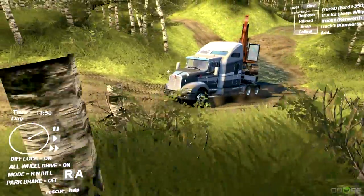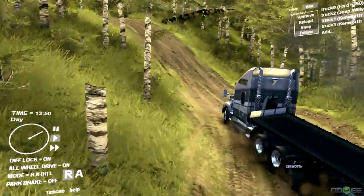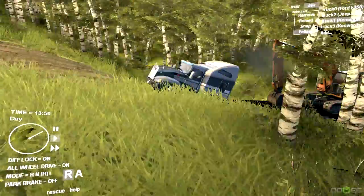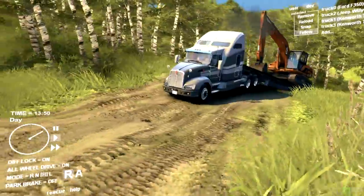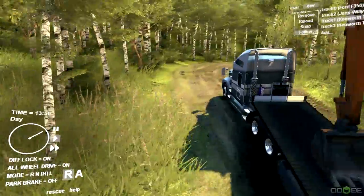It's always kind of a gamble whether or not you're going to need low range for certain hills or certain mud holes. It just all depends on the truck's power, the truck's tires, the truck's setup. Honestly, there's a lot of variables that go into getting a truck to where you want to go in Spintires.